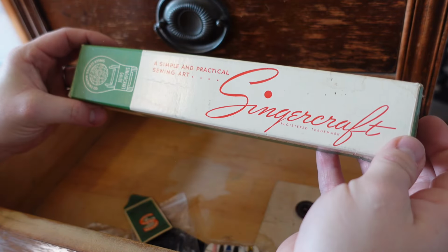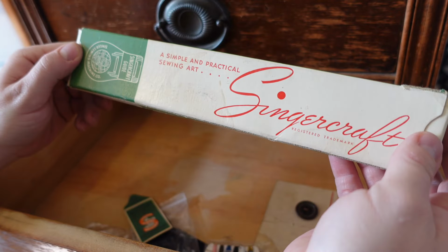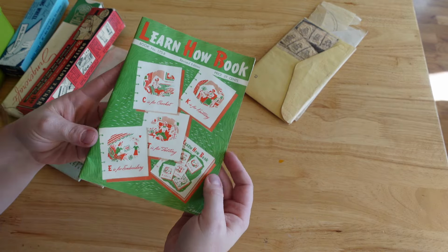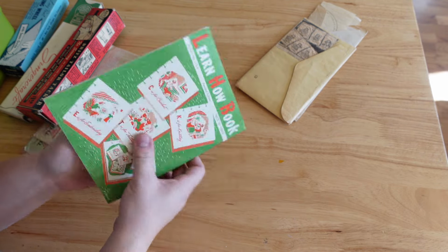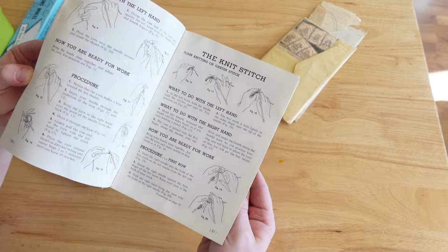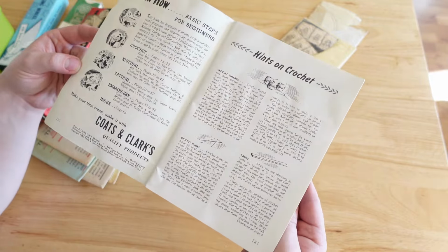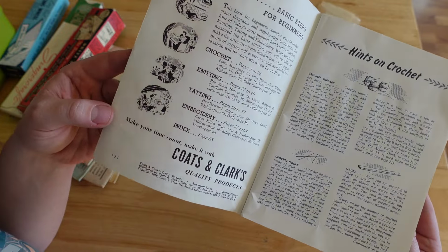And let's see, Singercraft. The simple and practical sewing art makes rugs on your sewing machine. I have no idea what's in here. Let's go find out. Okay, so we went through that one and we went through those. But let's look at this. Learn How book. 29 cents. Okay, so it just gives you a whole bunch of stuff to learn how to do. How to knit, casting on, how to begin. All right, well, maybe this is what I should use if I want to learn how to knit and crochet. That's really cool. So learn how to. Basic steps for beginners. Crochet, knitting, tatting, embroidery. That's really cool.